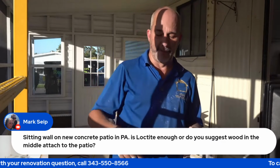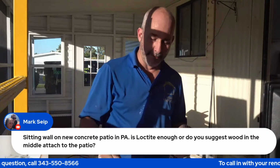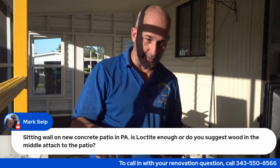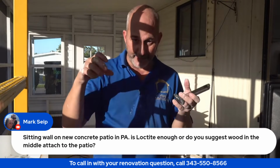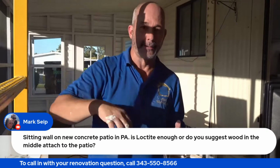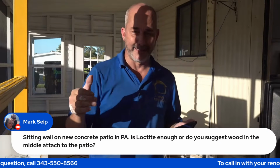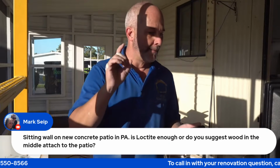For best performance, pre-drill holes in your concrete, use some hydraulic cement, get a bolt into that hydraulic cement, put on a plate, drill out the plate, washers, nuts, all that kind of stuff. Overkill on structural work like that is never going to cause you an issue.